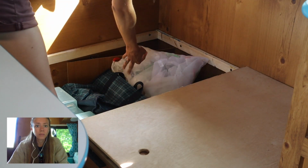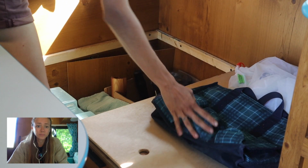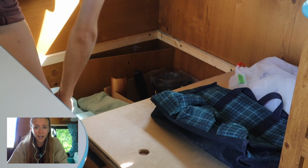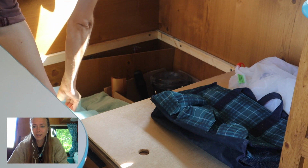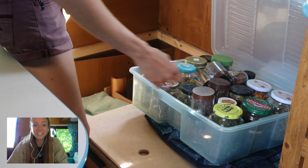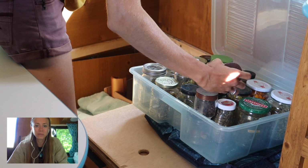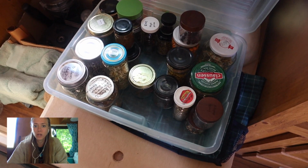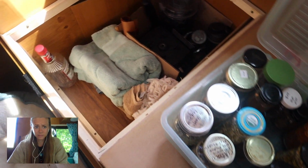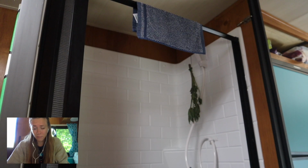This other compartment has things in it that I probably won't use for a while. We've got extra towels. I've got produce bags for foraging. And then I've got a case of more things that I foraged for. So I've got my nettles. I've got pretty much anything in there to make, you know, herbal medicines and stuff. And then I've got some vodka for herbal projects. And then a box for the Vitamix, which I haven't used yet.